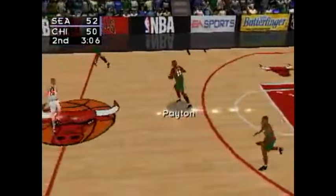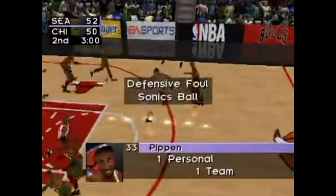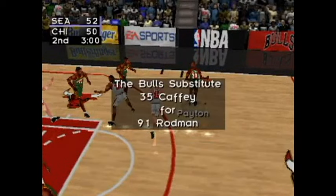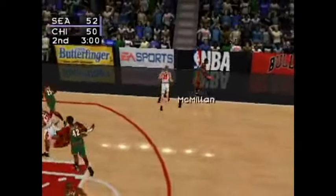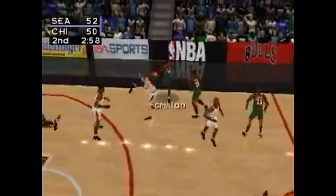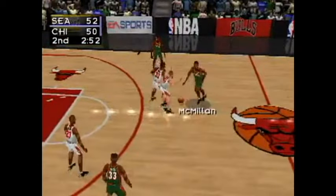Inbound pass to Payton. From center court to Perkins. Baker handles the pass. Pass to Payton. His call for the defensive foul. Hackett substitutes in for Chicago. Number 22 is coming in for the Sonics. Inbound pass to Hawkins. Hawkins handles the pass. Pass to McMillan.